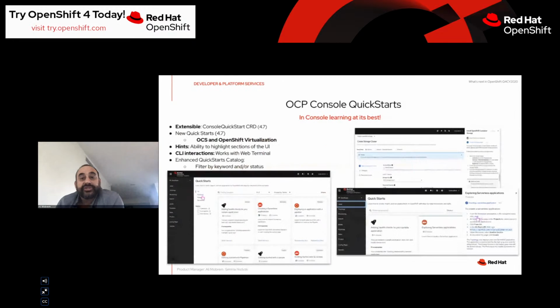In 4.6, we introduced Quickstarts as a new onboarding pattern that has the major benefit of guiding customers with an interactive experience, reducing the time it takes to get customers up and running. Now, in 4.7, Quickstarts are extensible. Operators and customers can utilize the console Quickstart CRD to easily provide their own Quickstarts. Additionally, we will add hint interactions that allow users to highlight components of the UI.